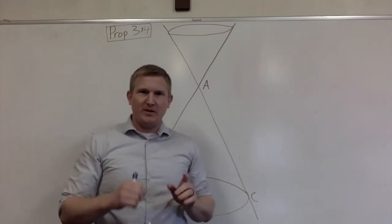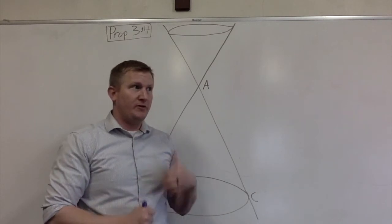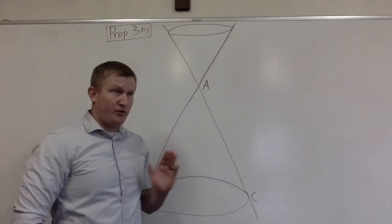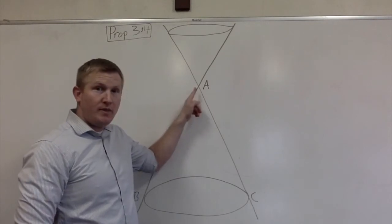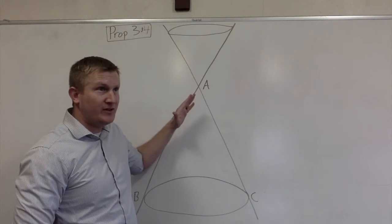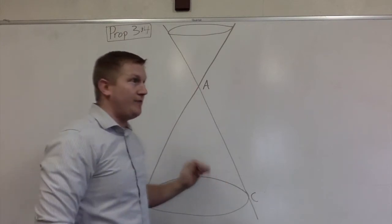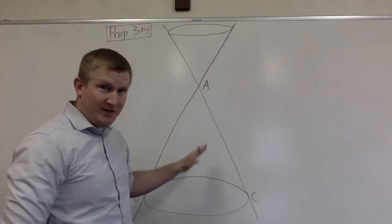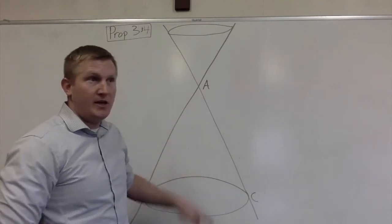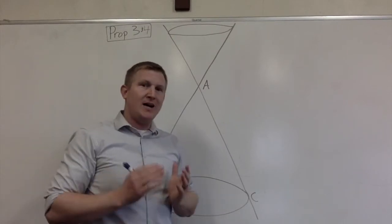So up until now, we've been talking about straight lines and how they interact with the conic surface. We discovered in the last prop that if a straight line goes through the vertex, then that straight line will be on the conic surface, if it's from the vertex to any point on the conic surface. If the other point is not on the conic surface, it will be inside or outside the conic surface. But now we want to take the idea of a cutting plane.